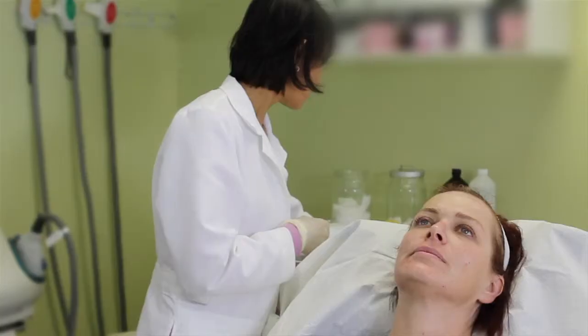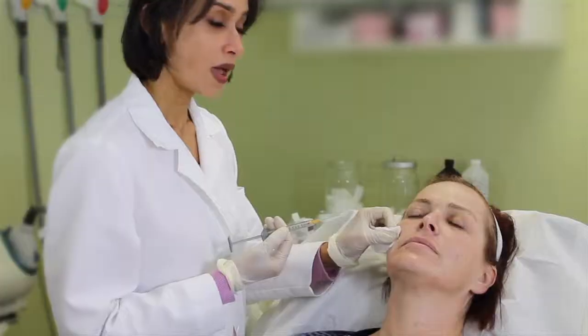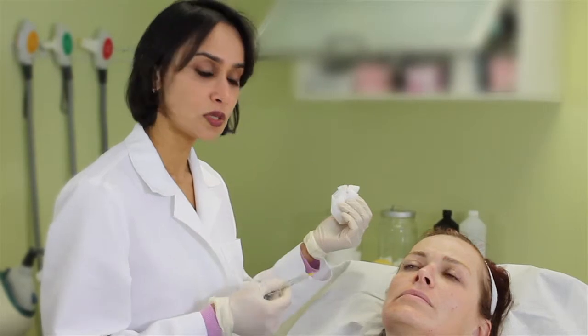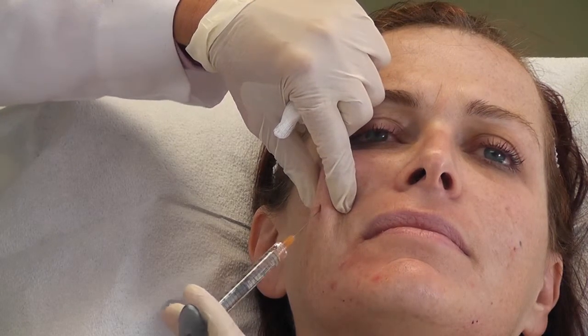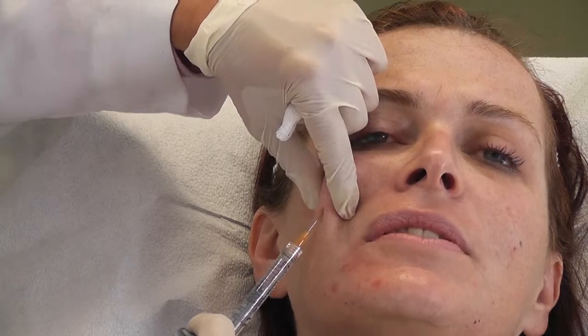No. I'm actually going to go in using what's called a blunt cannula. It's just not sharp at the tip. And it may look a little more traumatic than a needle, but it's actually not cutting through any tissues. It just moves tissue out of the way as it goes beneath the skin. How do you describe the sensation, Kim? I would say it feels like you're just pushing on my skin.